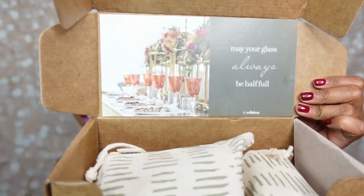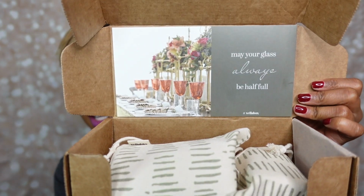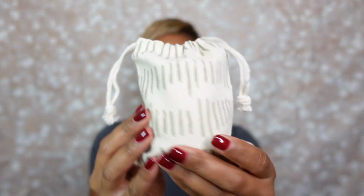The message for this month is, may your glass always be half full. They have a lovely table setting on the inside. We like that. It's a nice holiday place setting going on there. As usual, I have two candles. The packaging this month has a print on it. Normally the little bags don't have anything on there. They're stepping it up as we get close to Thanksgiving and all that.